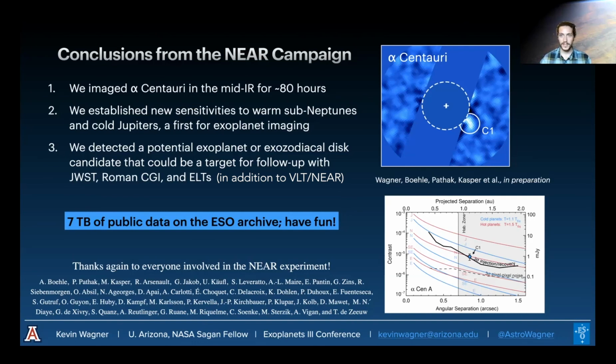And finally, I just want to mention that all of this data is public, and there are about 7 terabytes of it out there on the archive. So have fun.